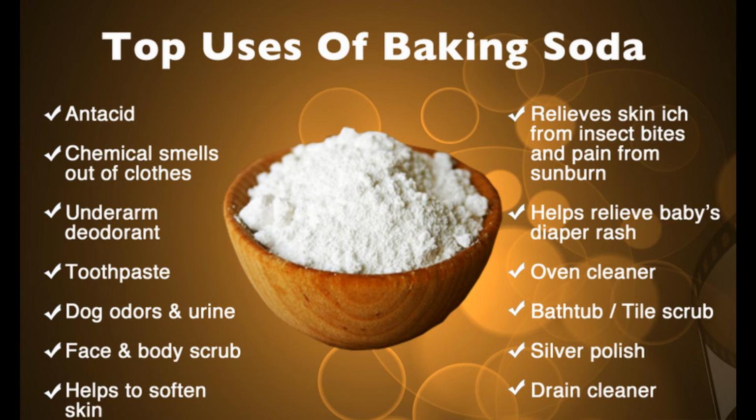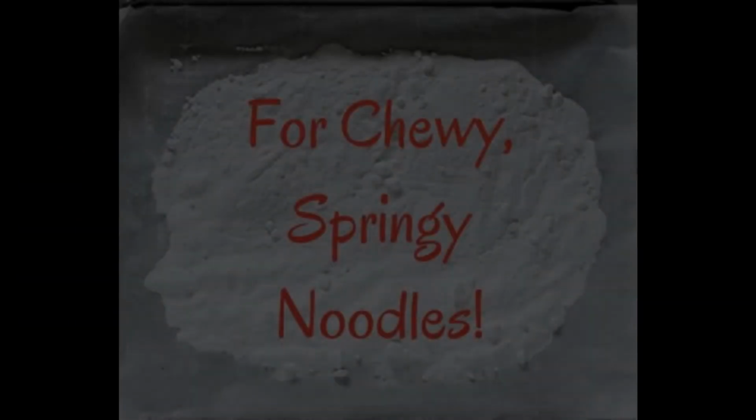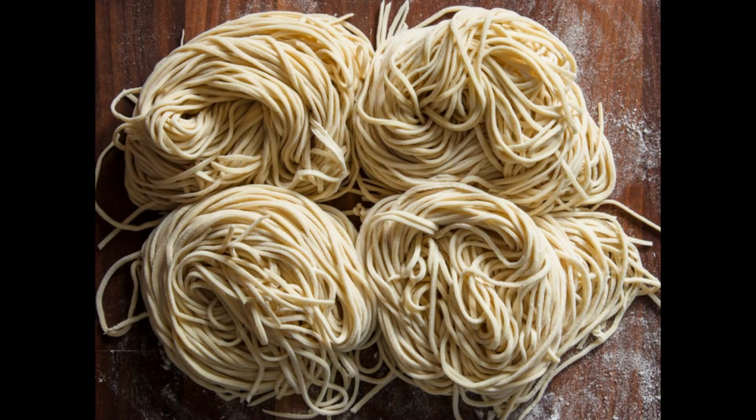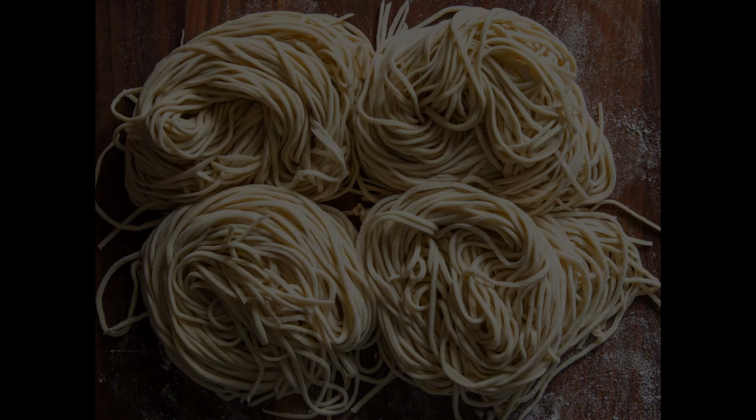While many use it in baked goods, it can also be used as a natural deodorant, deodorizer, mouthwash, cleanser, stain remover, as well as to boost your health. And baked baking soda, which then becomes sodium carbonate, is an alkaline solution used to make ramen noodle. Real ramen noodle that the body can actually digest.